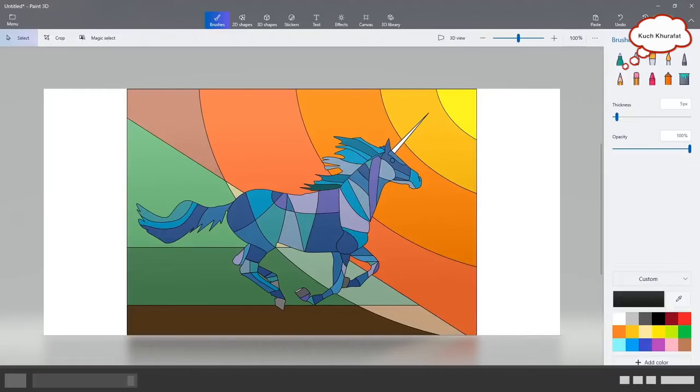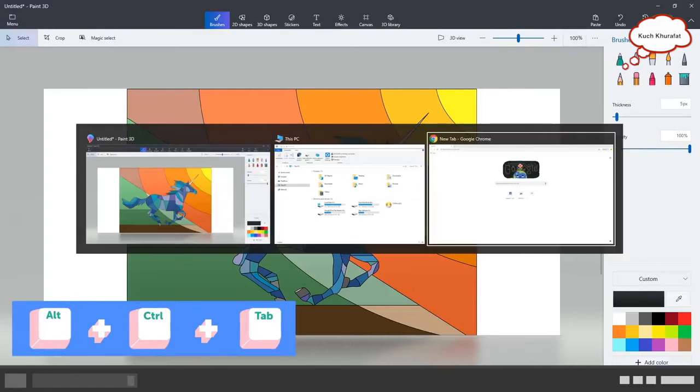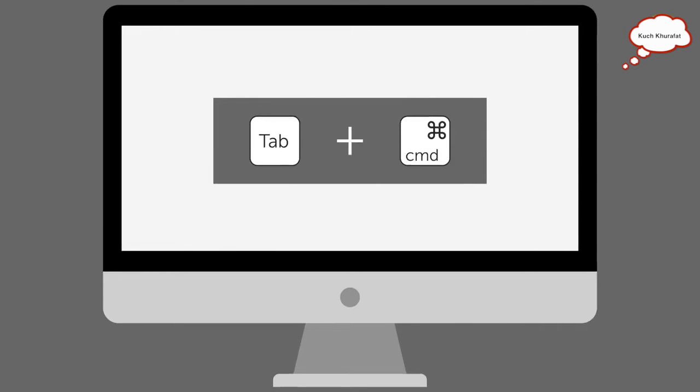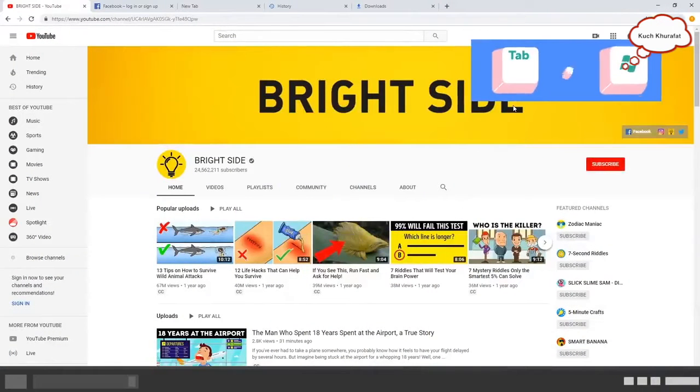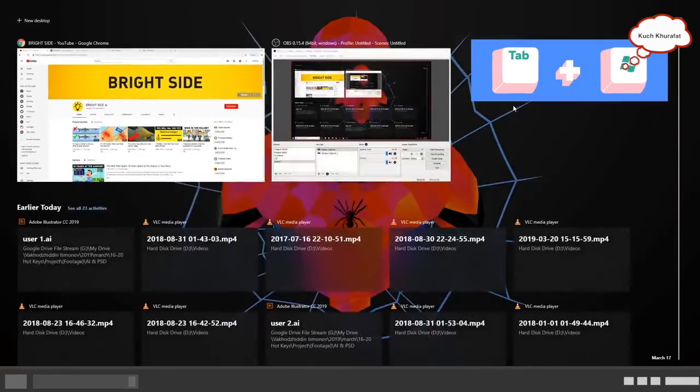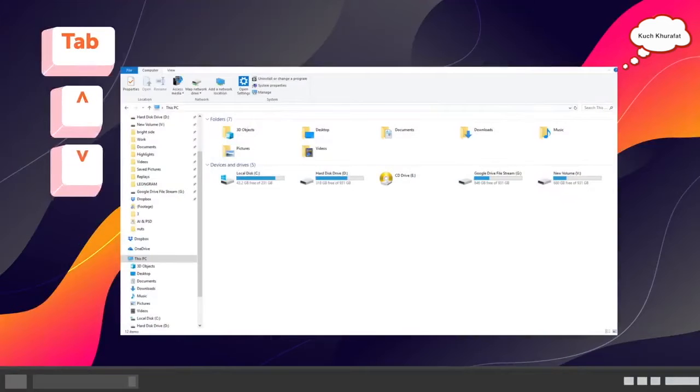If you have Windows, press Tab, Control, and Alt, and use the arrow keys to switch between all your open programs. If you're a fan of Apple, Tab plus Command will allow you to do the same thing. You can browse through all your recently used apps by using Tab plus the Windows logo key command. Moreover, if you don't have a mouse and need to move around on the screen, press Tab with the up or down arrow. It's just as comfortable and quick as working with a touchpad.